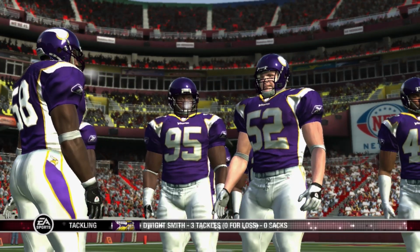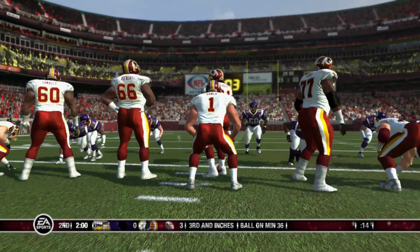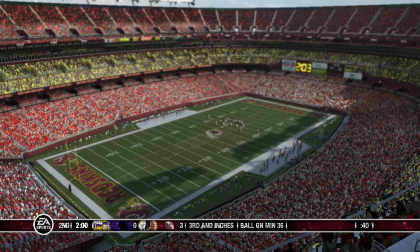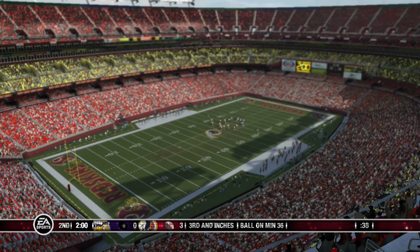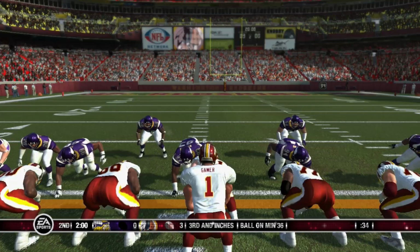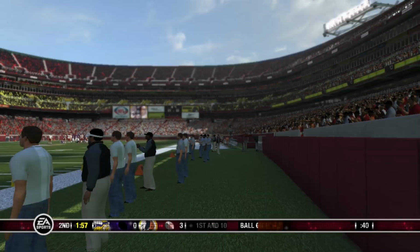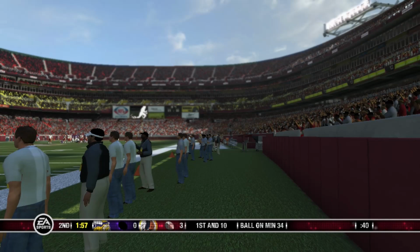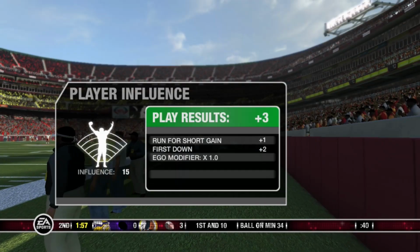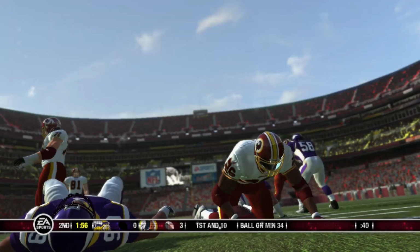Third and inches. Ball on the 36-yard line. Only 2 minutes remain in the first half of play. One back formation. They give it to Portis. Erasmus James is there on the stop. Gain of about a yard. First down.